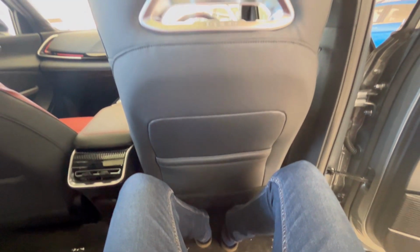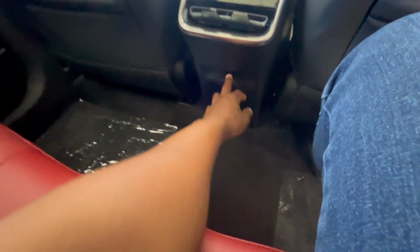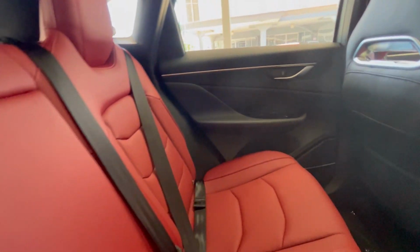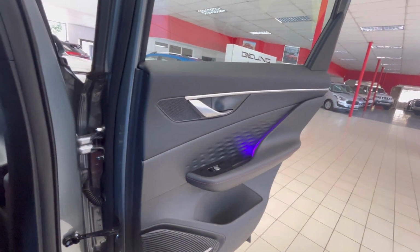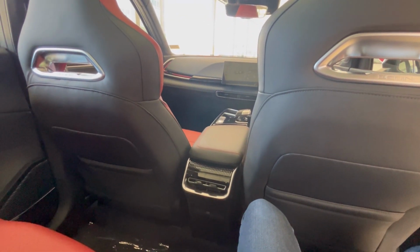When you jump at the back, you have enough legroom in my normal driving position. You also have air vents for back passengers and one Type-C charging port. The visibility is great and the panoramic sunroof extends till the back. You have soft leather and comfortable seats, plus an armrest with 2 cup holders for back passengers. The ambient lighting is still there at the back. Nothing to really complain about in this car.